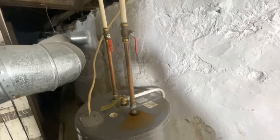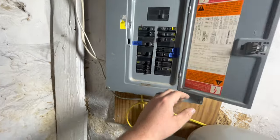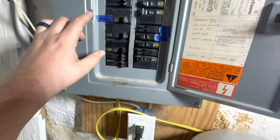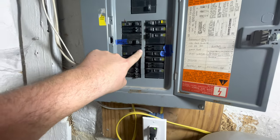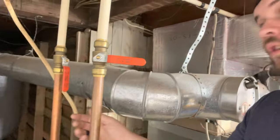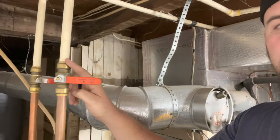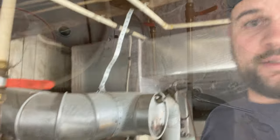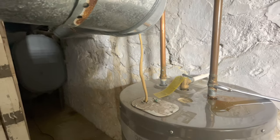Good. All right, so the first thing I'm going to do is, okay, hot water, 11.9, so right here. All right, so now that I shut the power off, now I am going to turn off these valves, which of course this is the inlet and this is the outlet. All right, first things first, I'm gonna disconnect the electric and get that up out of the way.